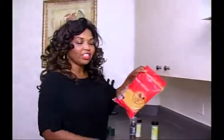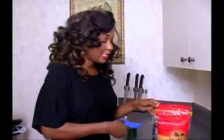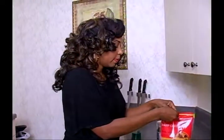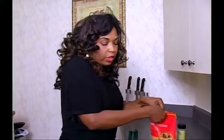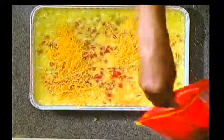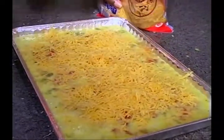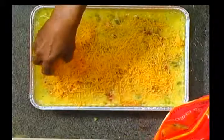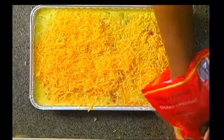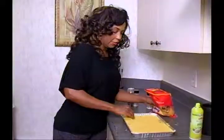And next, the finishing touch, cheese. Again, I'm using the sharp cheddar cheese. I won't be using the whole bag this time though. But you want to use a hefty amount because this is what's going to bring the whole flavor together, is the cheese. So don't be stingy. Put that cheese all on there. The cheese is going to melt all down there in it. And boy, you're talking about good.